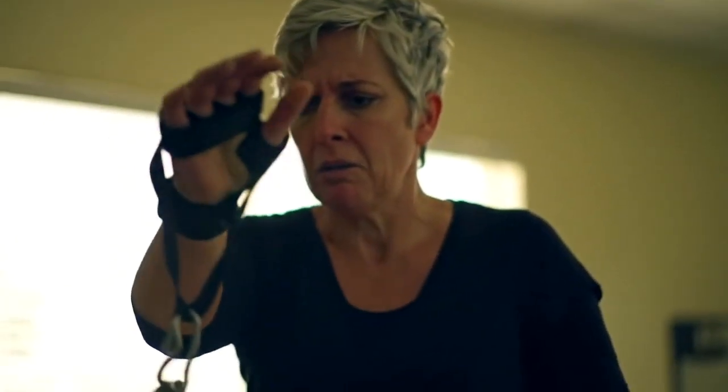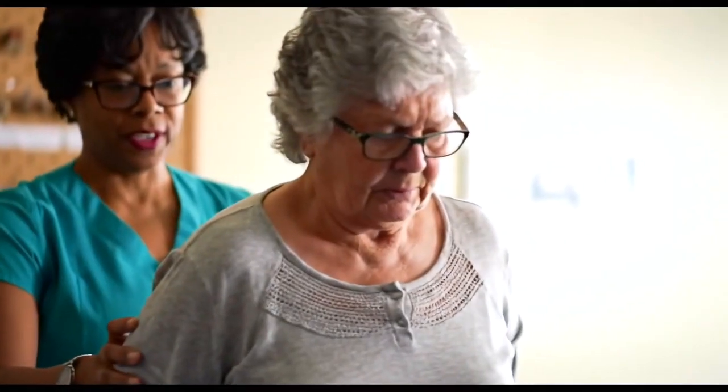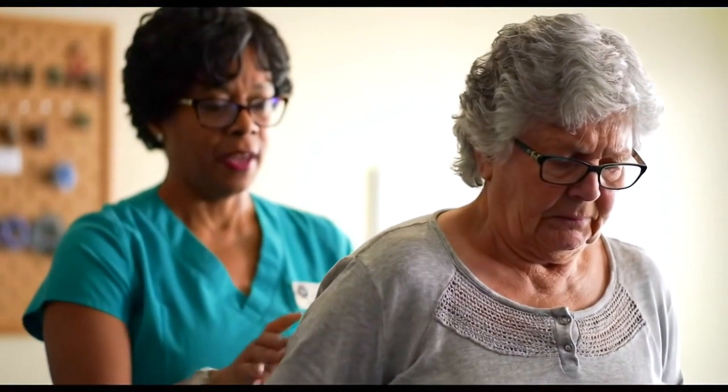Gross motor skills, walking, standing, sitting, changing positions. Fine motor skills, using hands for eating, dressing, writing, or using a computer. Activities of daily living, ADLs, relearning self-care skills. Examples: bathing, dressing, grooming, eating, and using the toilet.